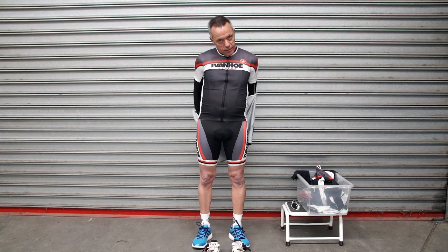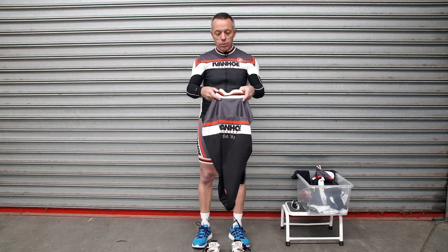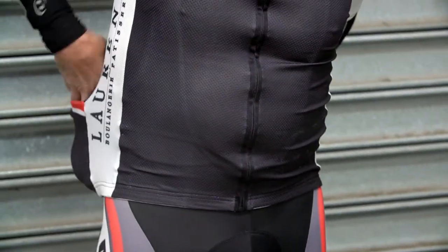And if you are riding and you start to get warm, first thing is just undo it a little. You still have your jersey underneath, or you can take it off, and if you've practiced enough, you can do it while you're going along, but otherwise, roll it up, put it in your jersey pocket.